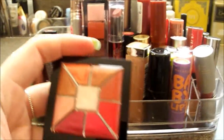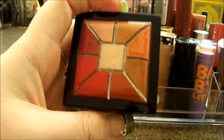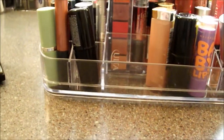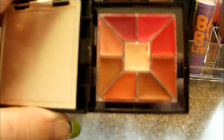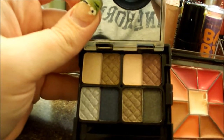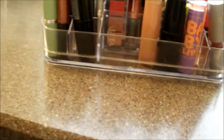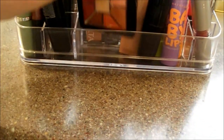This is actually, I should leave this out. This is one of the things I hauled recently with Ellie, and this is from Ulta. And I just stuck my finger in it. See? Wah wah. So anyway, this is a 9 pan little lip color. And then if you flip the top of that, it's a little 8 pan eyeshadow set. Holy cow. Stuff is falling.